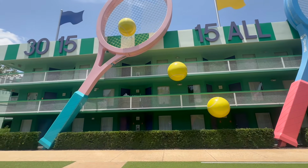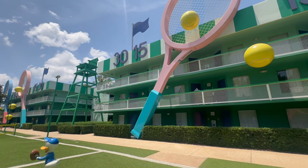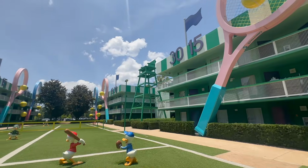Now, the second category in our nap-related worst hotels is distance.